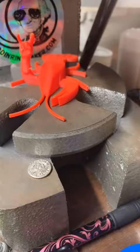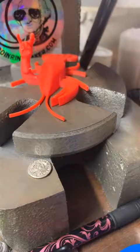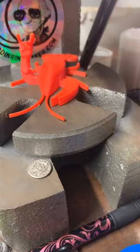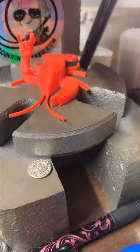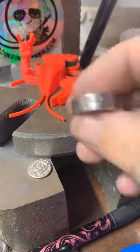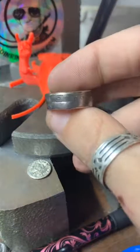If you'd like to see what a ring looks like, I can pull one out. Let me know. Quarter, half dollar, dollar, American Eagle. Got these Susan B. Anthony ones that are pretty cool. I really like how these come out.